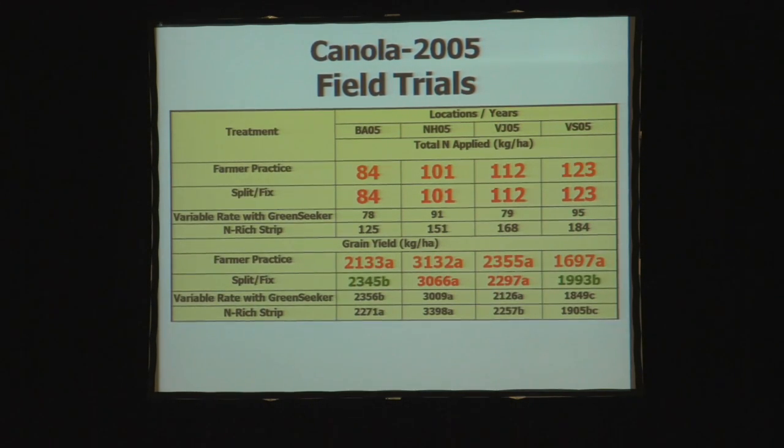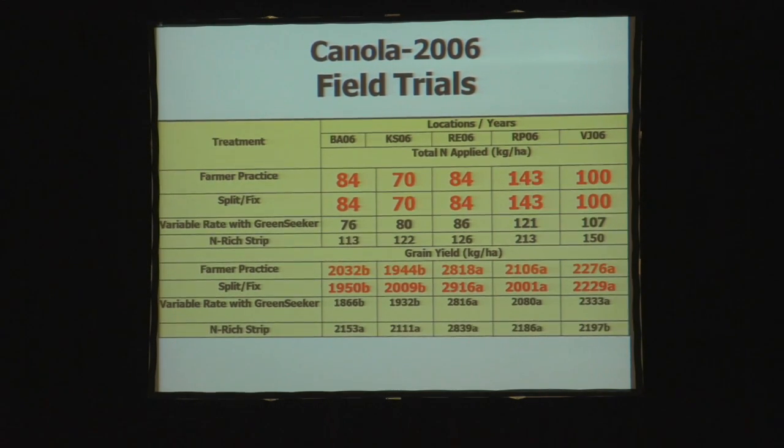In the case of canola, we were much more successful. Whenever there was a yield difference, it was always in favor of the split fix application of nitrogen. And this is the other canola trials, and in this case we got equivalent yields with the split fix application.